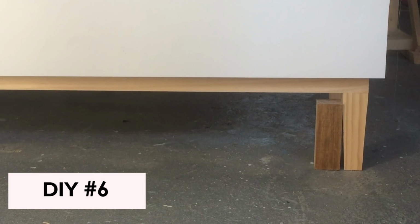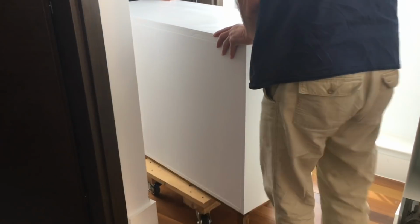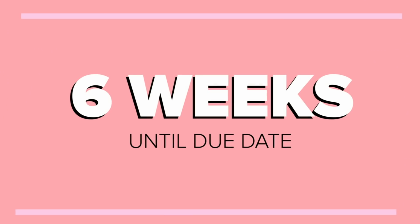My uncle has gotten really into furniture making lately, so I sent him our dilemma and the dimensions, and he's going to make her something really gorgeous. I feel like this will be an heirloom that she can keep forever. Oh my gosh. You have those little felt feet, babe? Look at this. This is perfect.